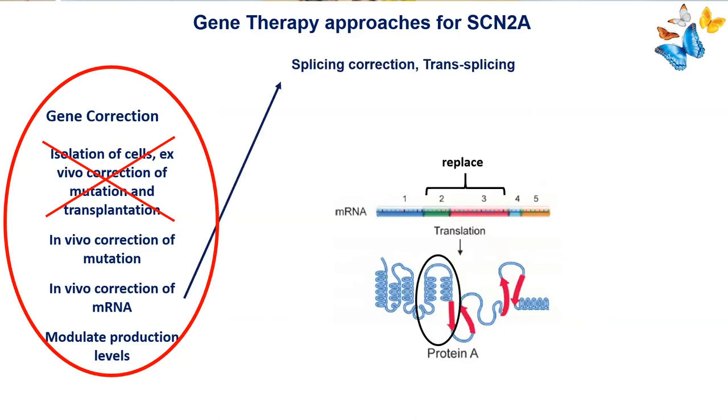Another approach to do that is acting not on the gene itself, but on the RNA, which is really kind of a working copy of the gene. And this is an approach that's called splicing correction or trans-splicing. So what we're trying to do in this case is to replace some of the pieces that make up the RNA and ultimately lead to the protein production, which you see here on the screen. We would want to replace, for example, number 2 and 3, which corresponds to that one loop in the protein here.